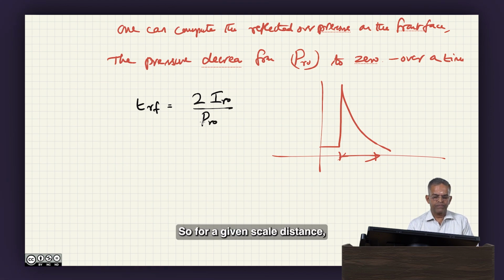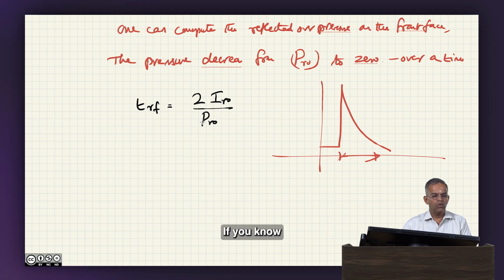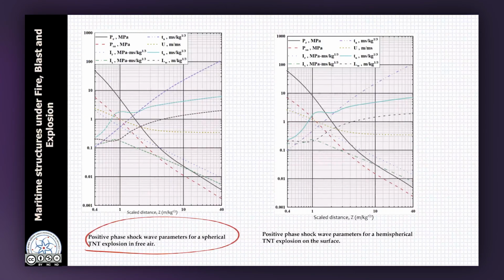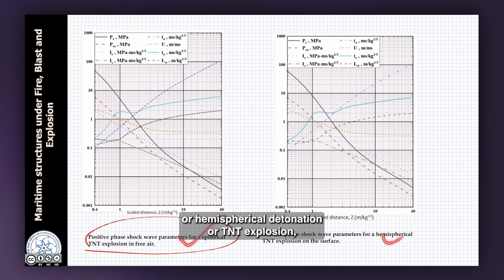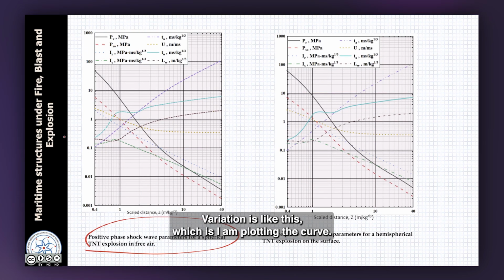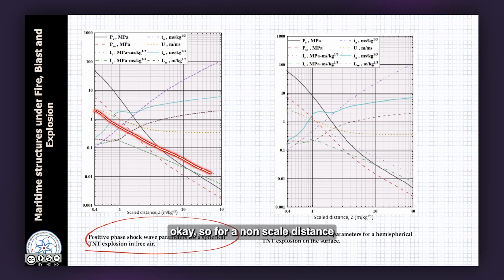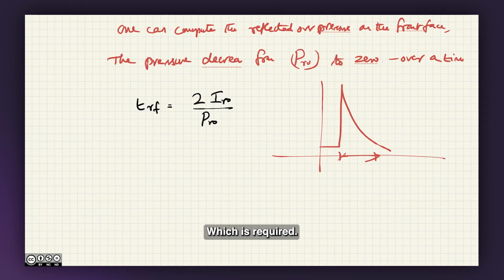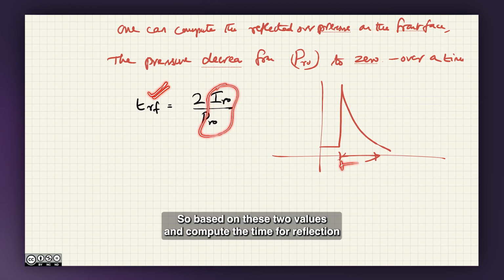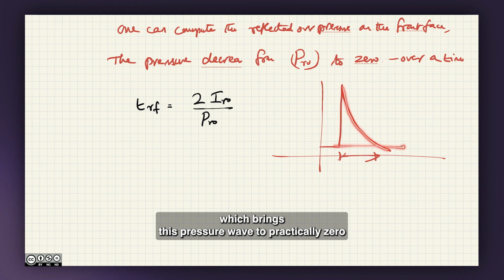So, for a given scale distance, because scale distance can be computed if you know the stand-up distance, we have already seen the equation. So, from this curve, whether you assume spherical or hemispherical detonation or TNT explosion, one can compute for a known scale distance the IR0 which is required. IR0 variation is like this, this curve. So, for a known scale distance, I can always compute the IR0 and also the peak reflected overpressure. Based on these two values, one can compute the time for reflection, which brings this pressure wave to practically 0.